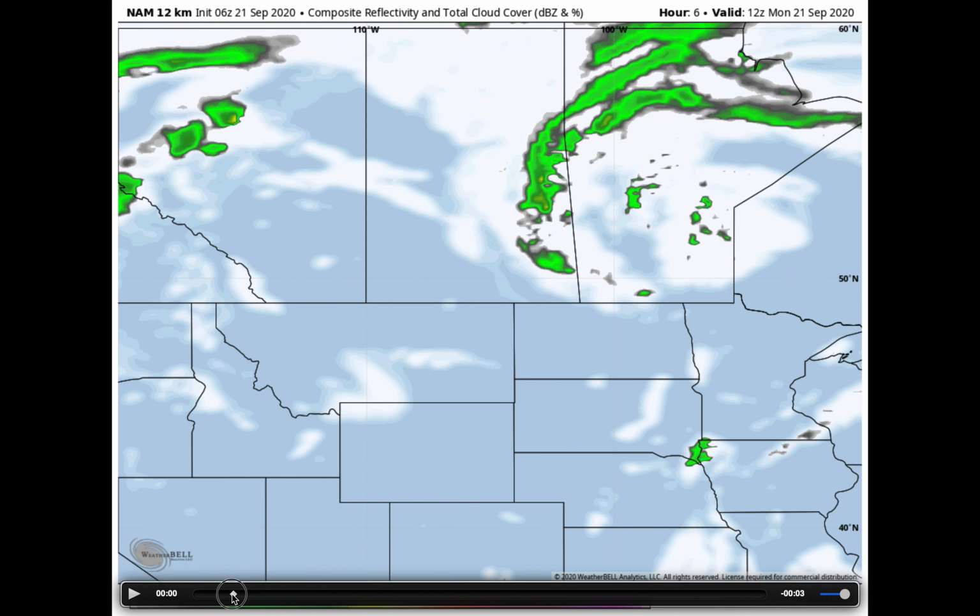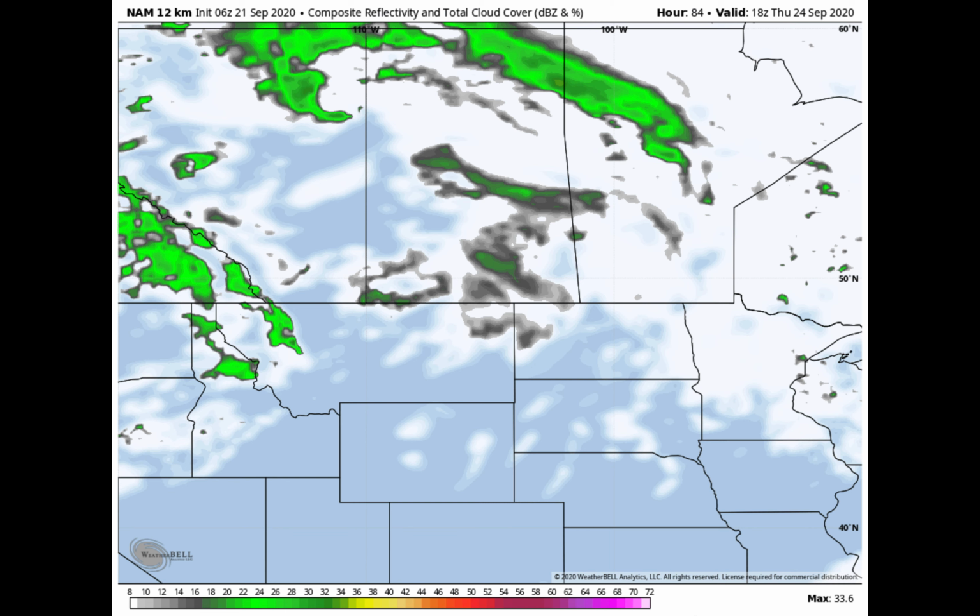Take it all the way into mid-afternoon Thursday, where we've got cloud cover across the prairie. We've got some spotty light precipitation. A lot of areas where, again, the sky probably looks like it's about to rain, but maybe you don't get anything out of that.